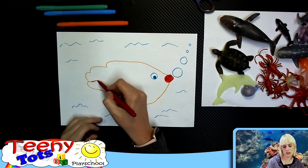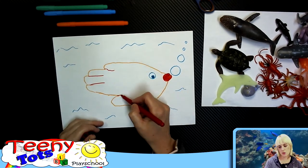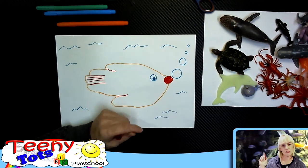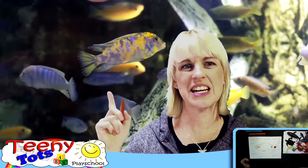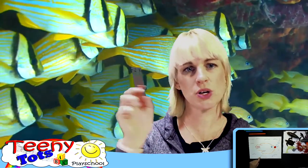Okay, and you can do some patterns with your crayons or whatever you have, because these fish have different shapes, don't they? Look at the fish in the background. Those are purple fish, and you get yellow fish. You get all different colors. Can you see there? Wow. So they can have stripes. They can have dots. They can have anything. Look at those ones. Wow. They've got stripes going this way and then stripes going down. So you can draw your fish however you want to.